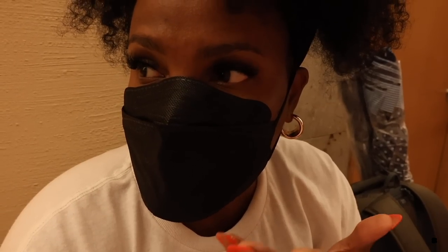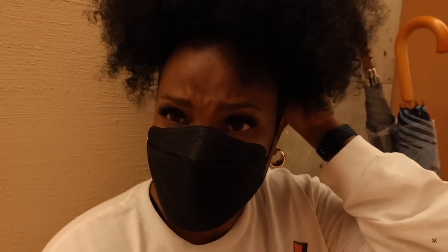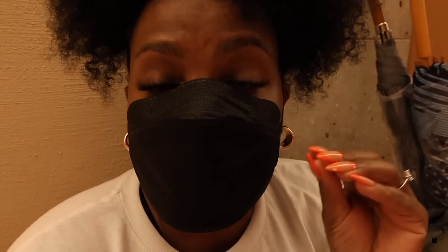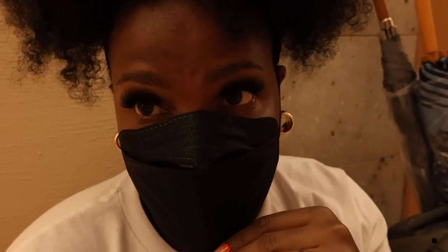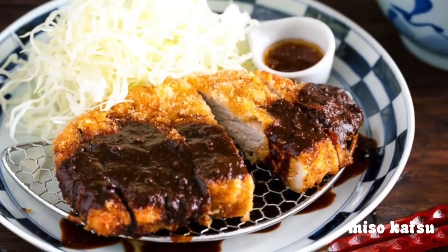Now, apparently this is supposed to be like the original dish for this area, like this is where it all started. I don't even know if that's correct, okay? Because let me tell you something, whenever my husband tells you information, you have to Google that. But the dish in itself is originally from this area. It's also in my area as well, and I love the dish. It's called miso katsu, and it's basically like deep fried pork or chicken with a sweet bean sauce, is the best way I can explain that.